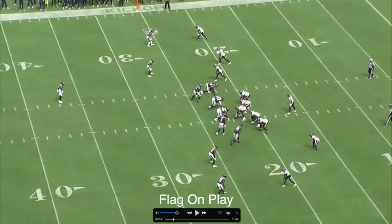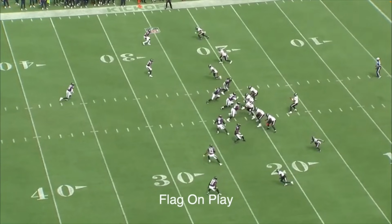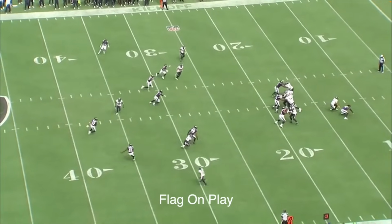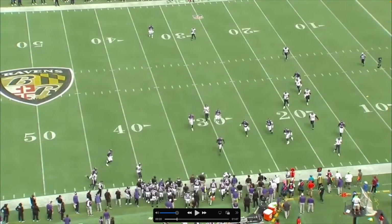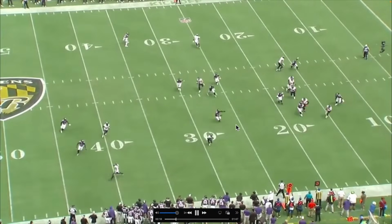So on this play, if I remember right, there was a flag on this play. It didn't count. But I want you guys to watch this and see if you guys see what I see. Bam, evades the sack. Now, there's something to look at here after he does that. Like I said before, the play doesn't count, but take a look at this.